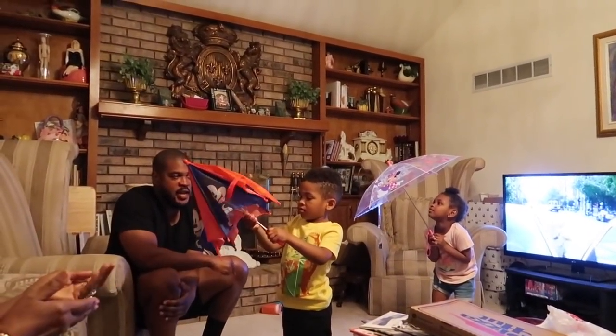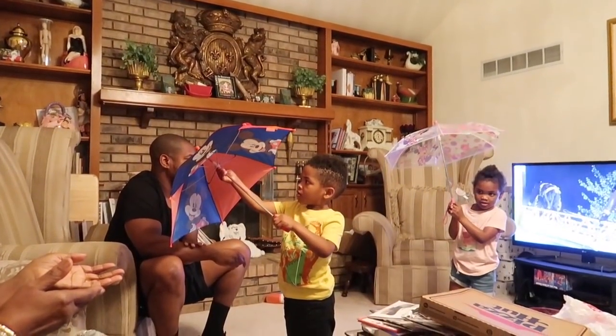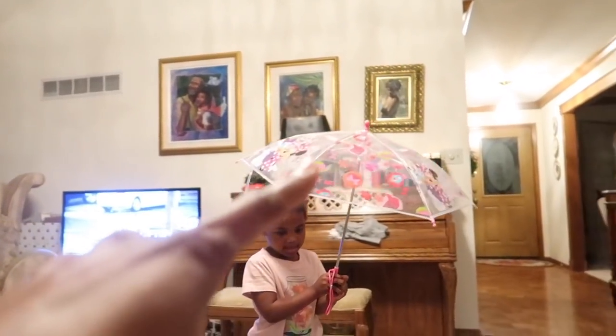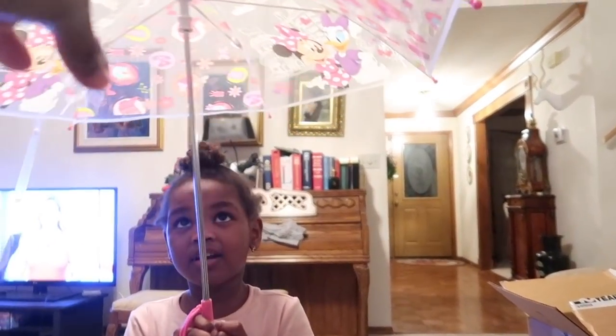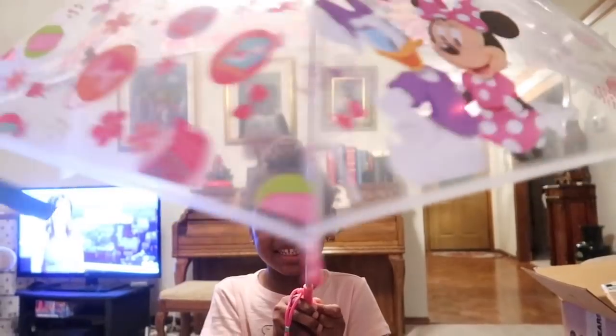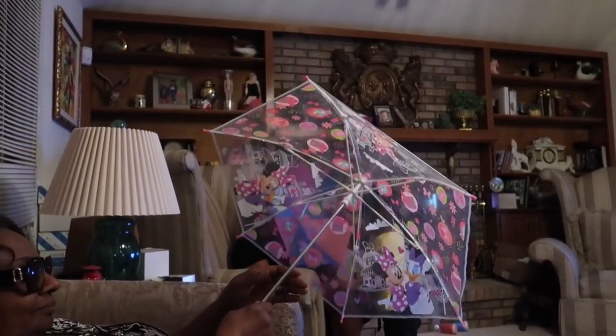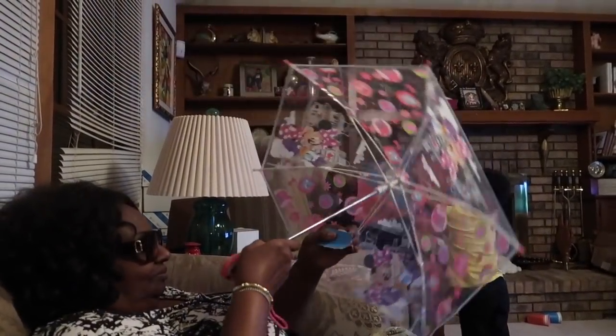Your umbrella, that looks so cool, guys. Jayla, who's that on your umbrella? Who is it? Minnie Mouse, that's right. Oh God, look what Jax is doing. That is so sweet of you, Shoopy. Thank you, Shoopy.